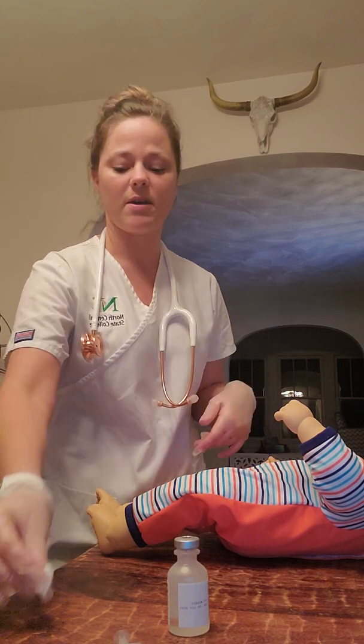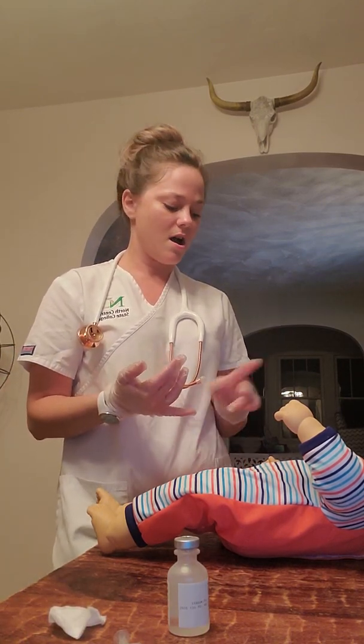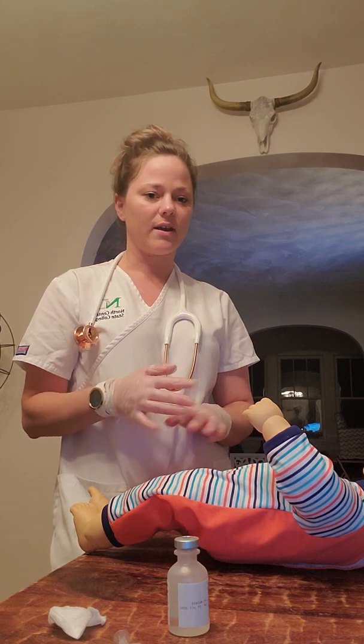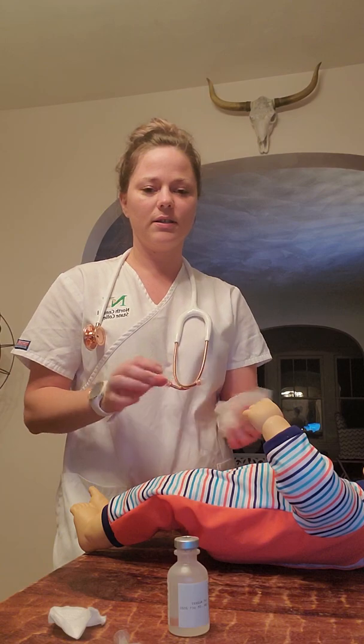Okay, and I would document that too: time and date, how much I'm giving her, where the IV is, and the solution I'm giving her. So I have that all documented.